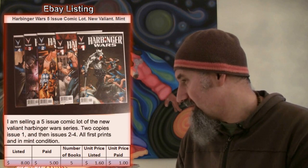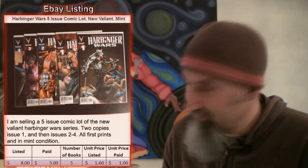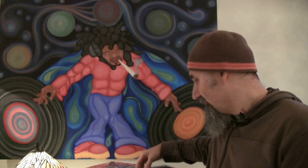So that's Unity. Let's see, there's Shadow Man here, but I don't think it came with the Shadow Man's. No. So we haven't come across Shadow Man yet. Let's see. Harbinger Wars, 5 issues. Let's just check that out. He had them listed for 8. I picked them up for 6. Quantum and Woody, number 5. Harbinger Wars. There's 5 books, 2 copies of number 1, or 2 different variant covers. Cool. Looking forward to reading those.